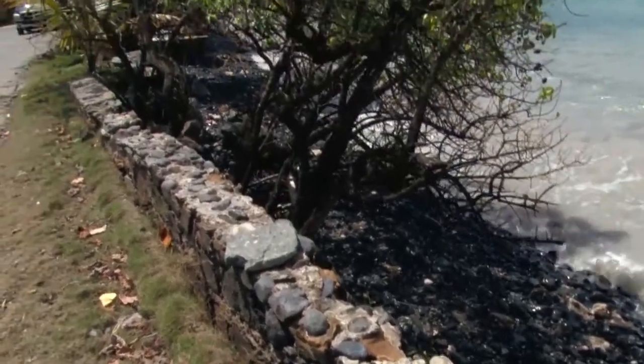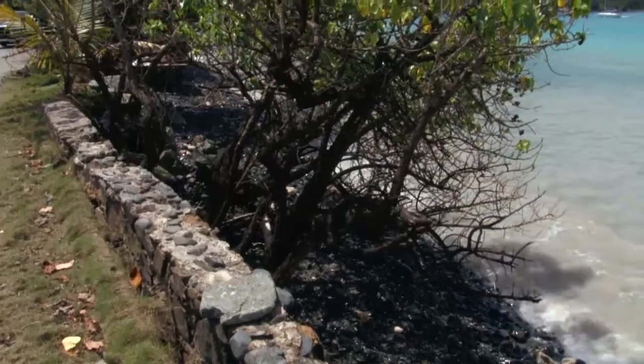Well, let me first start by saying that I'm very excited to be here discussing this very important project. Essentially what we're trying to do is construct a properly engineered coastal defense system in the Cane Garden Bay area, which will replace the failed seawall that has been there for many years now, but is no longer able to defend the coastal area.